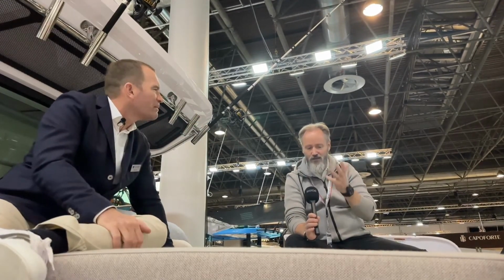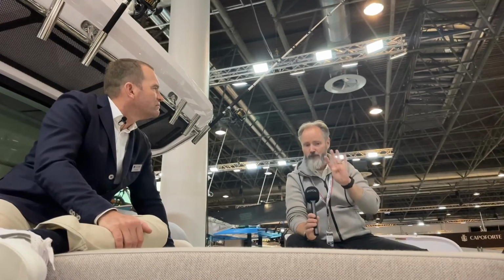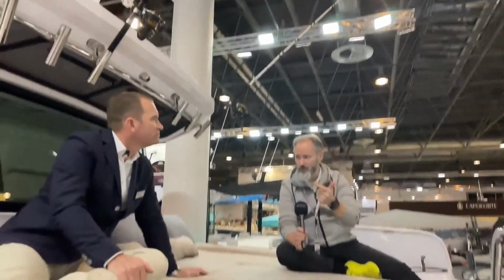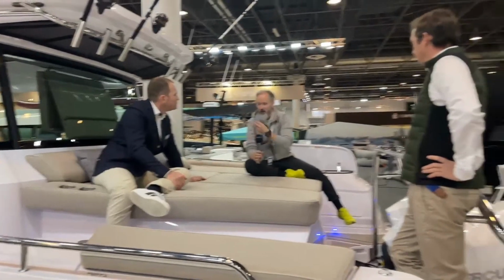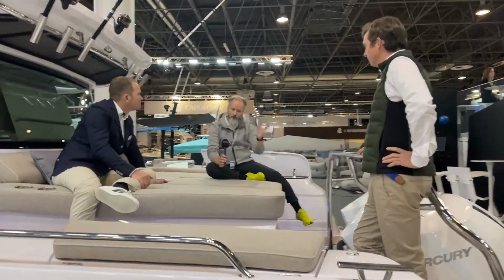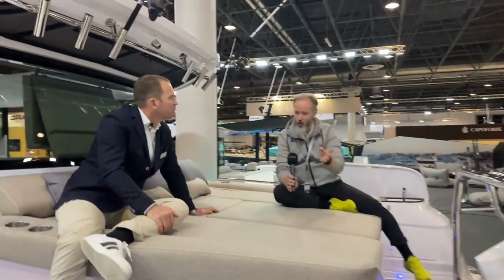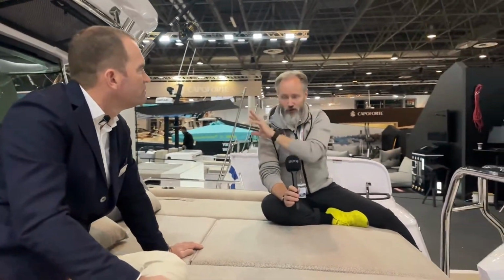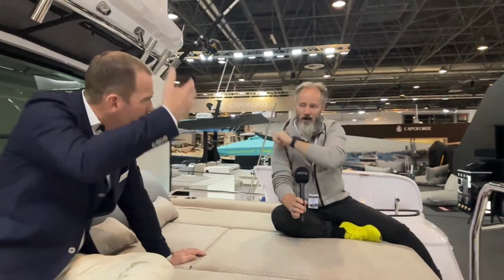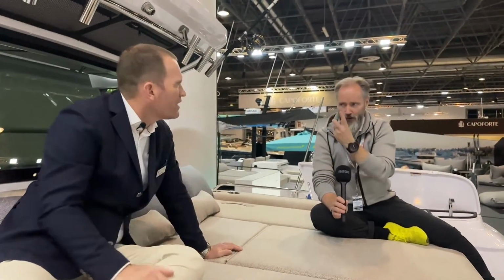So when the whole range of Axopar 45s are out, we're planning to have 5 models, and 4 of these are open. If we start with the fully open one, which will be the Spider, then we have the short roof one, which is the T-top, then we have the Suntop, which everybody already knows from the 37, and then we're doing a fusion between an enclosed and an open boat, which is a cross top, which has the windscreen of a cross cabin, but is otherwise fully open all around. I think it's very smart. I think it's very good.